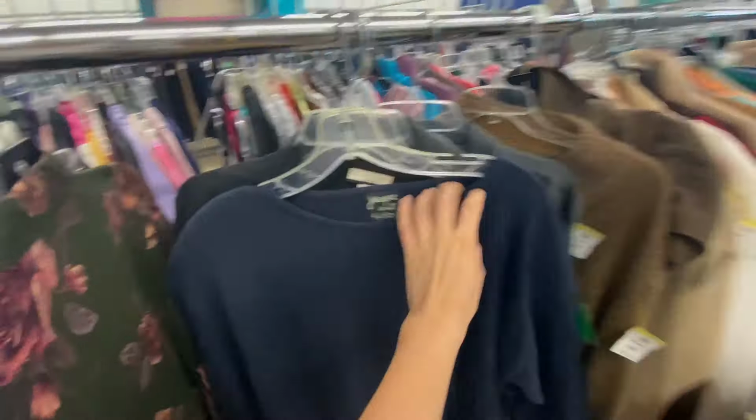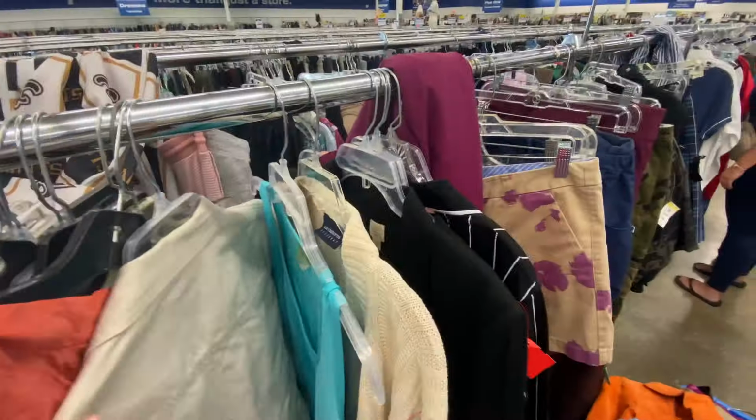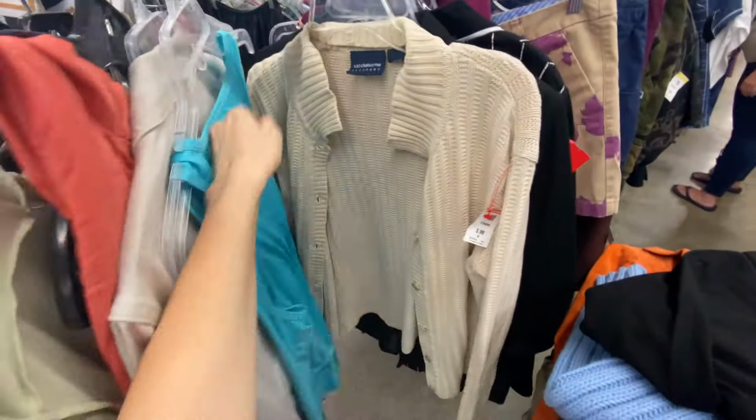Going through sweaters, this little navy boat neck sweater was so adorable and had such a cute tag. This cardigan, this is my dream cardigan.